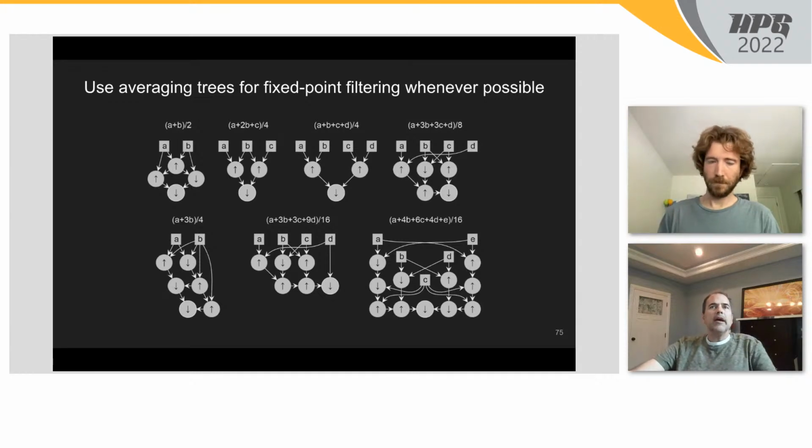Let's see. Okay, it feels like there should be some mathematical property that can help design these trees directly without brute force search. For example, intuitively, I might expect average down plus average up, as in the motivating example, might scale up. How hard did you search for such a mathematical property?